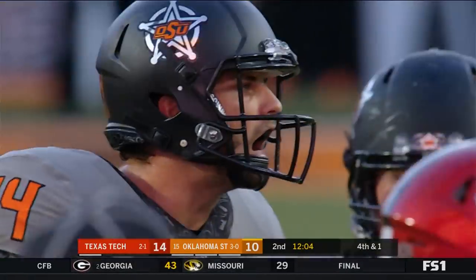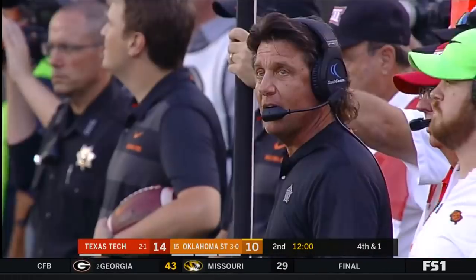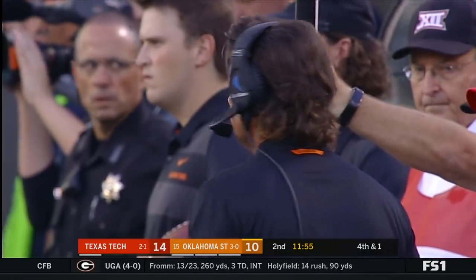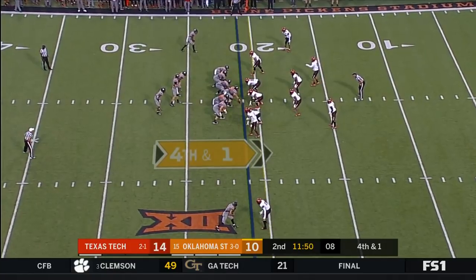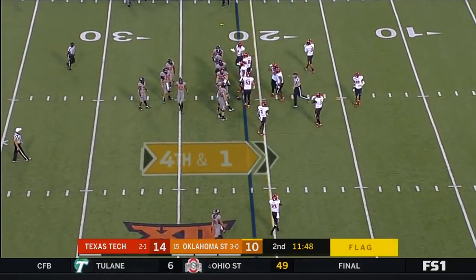I say you go for it. You see the offensive lineman clapping to the sideline. Let's go. Let's run this play. He's got J.D. King and Justice Hill in the backfield. Hill, the Big 12 rushing leader. They are 6 for 9 on 4th down so far this season, and they jumped.